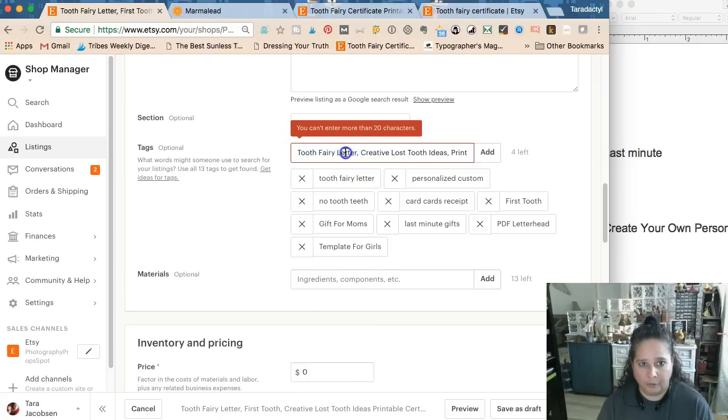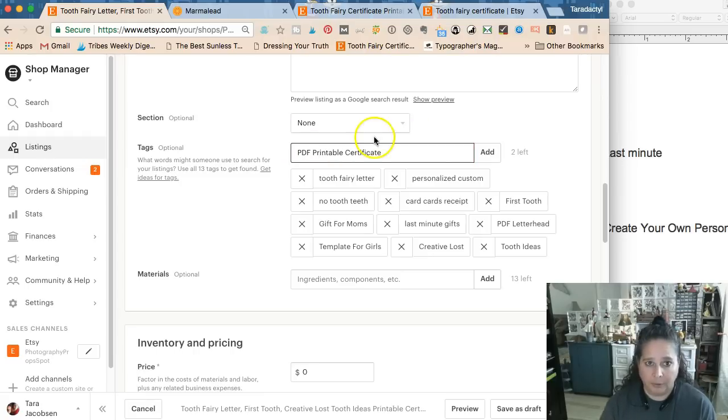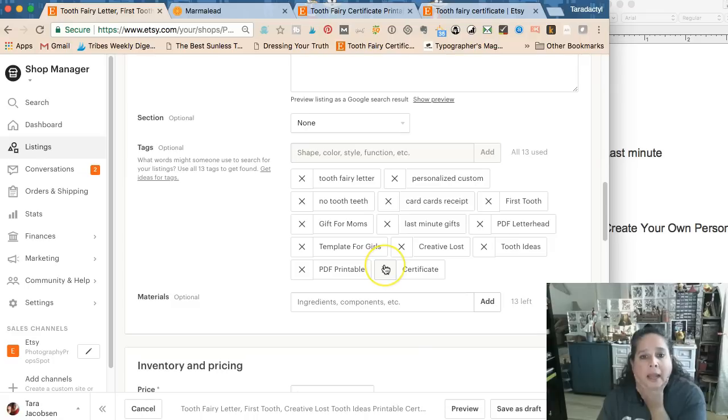Four left. Tooth fairy letter, we got already. Creative, lost tooth. I'm gonna say creative ideas. Do we have lost tooth? We do not have lost tooth. So I would say creative lost tooth ideas, and then it'll combine it. That's pretty important to be in that order. And then printable certificate, do we have that? We don't have that. So I'm gonna pull out PDF printable. I do digital products, so I know that those are something that people look for.